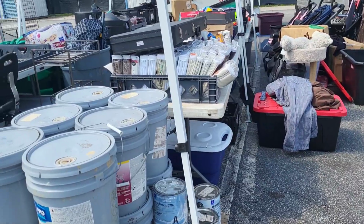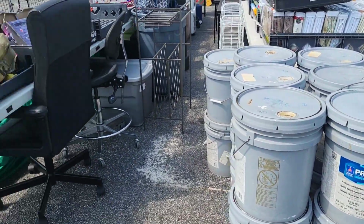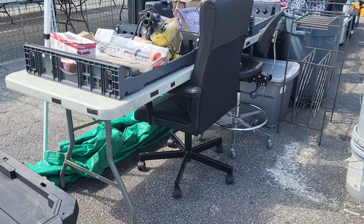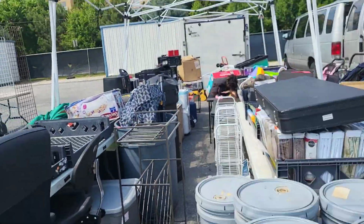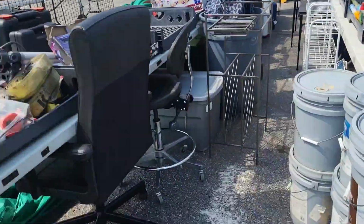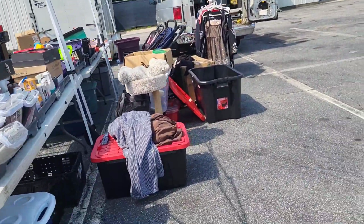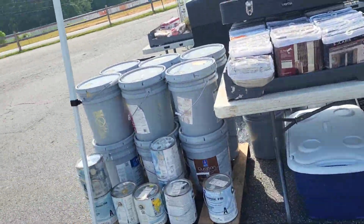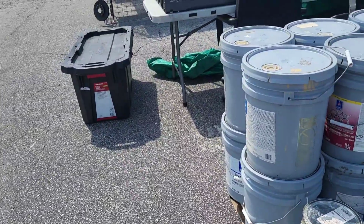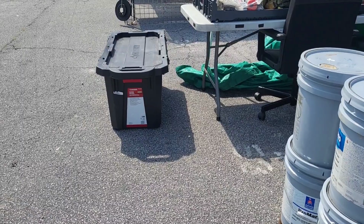I got some end tables. I'm gonna put the clothes on this side. I'm gonna put the end tables with the clothes. Then I got the trash can and the air conditioners. I'm gonna do it like that. Oh shit, I got the strollers too though. So we have the strollers, 2, 3 stacked.